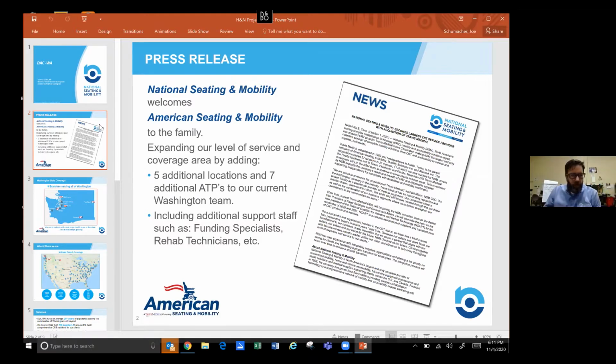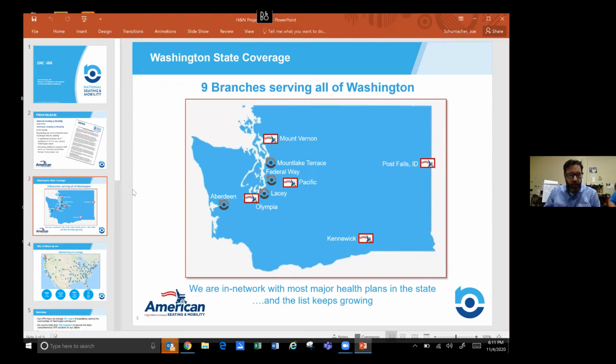I'll just give you a snapshot here of what the map looks like today. And the last time we met at the Here and Now annual meetup, I showed you the map, and the only thing on the map at that time were these little NSM icons. So we had these 4 locations in Washington, and now we've added 5 more in the state, not including the other locations outside of Washington that I mentioned.